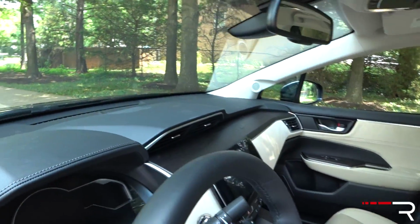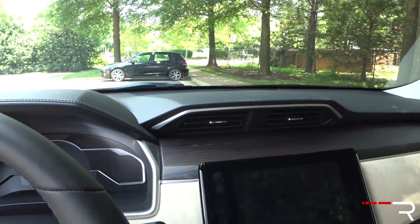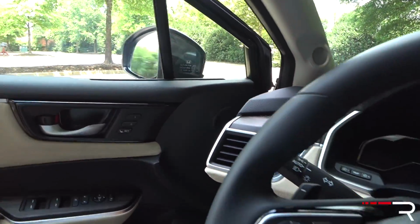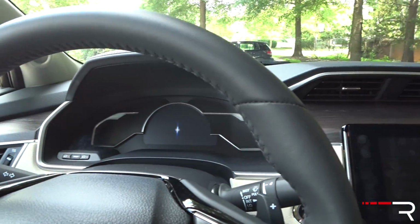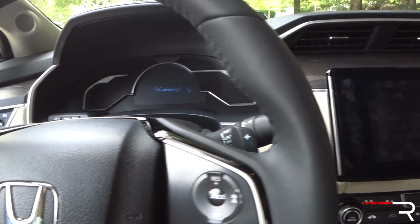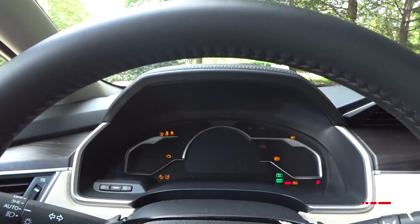But getting inside the Clarity, you can see it has a nice easy step-in height. It feels a little bit higher up versus the new Insight that I just drove. And then when you shut the door, it sounds nice and solid, so I wasn't expecting anything less. Now to turn the vehicle on, just put your foot on the brake and then push the button here to turn on all the electronics.